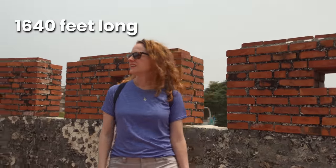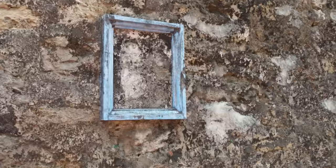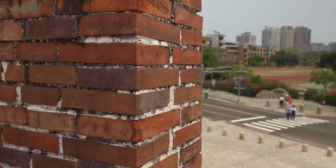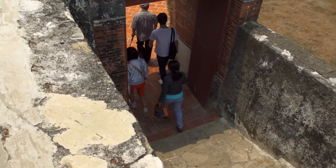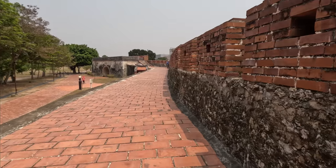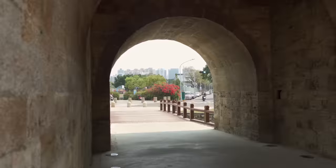The East Gate is a 500 meter section that is still preserved almost exactly the way it was nearly 200 years ago. So if you come here and you want to see the city wall, this is the one to see. There are other gates: east, north, south, and west. All four of them still exist, but this is the one that's the best preserved. So I would start here like we did.